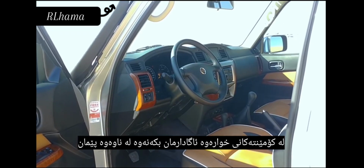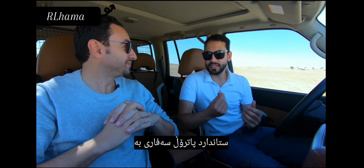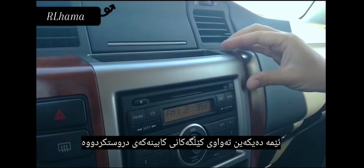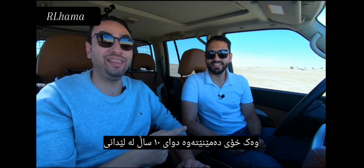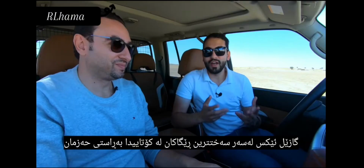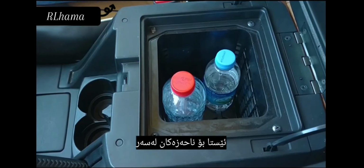On the inside, we like how Nissan has tried to differentiate the Patrol Gazelle X from the standard Patrol Safari with bespoke tan leather and custom Gazelle logos on the seats. Secondly, how well built the entire cabin feels. I guarantee you, this cabin will stay intact after 10 years of bashing the Gazelle X on the toughest roads. Finally, we really like how quickly and effectively the cool box cools our water bottles down.